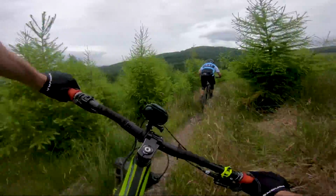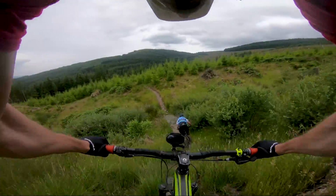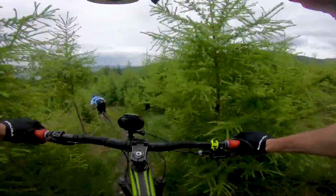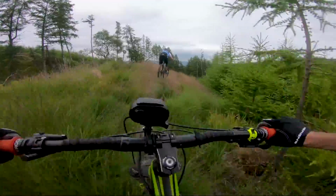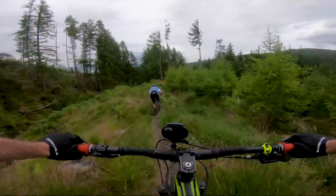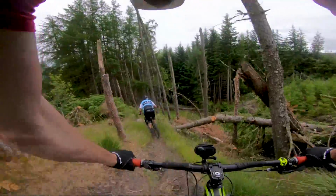Yeah man, this is pretty sweet. Whoa, I'm not sure if that was there. No, I think that was a genuine line there. I couldn't see it. Local knowledge. So many hidden little lumps and roots and all sorts underneath all this grass. I'm just waiting for a root to just come up and take hold on the front wheel or something.